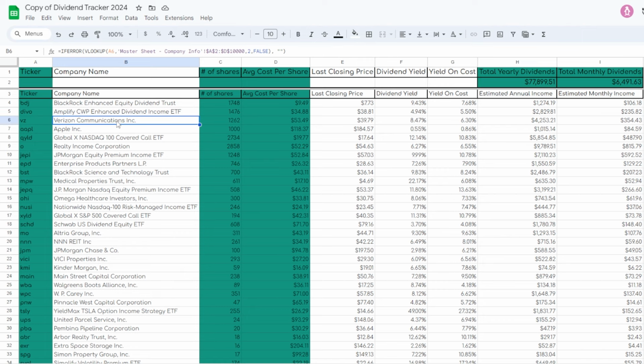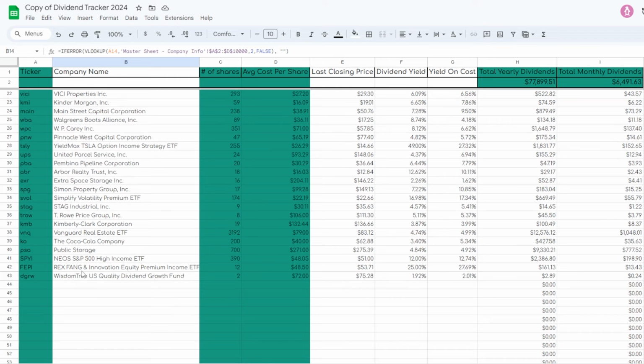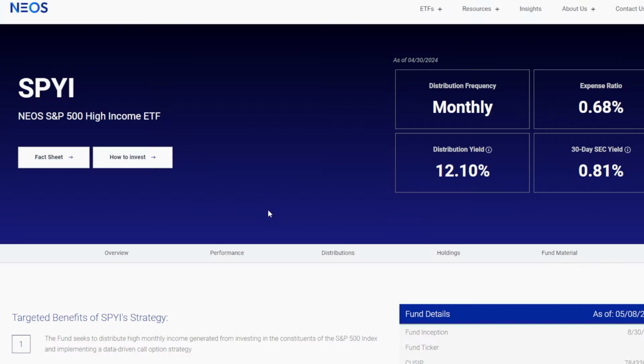Now, like I said, I wouldn't necessarily identify as an income investor, although throughout my portfolio, there's definitely some names that are more income focused. But with names like JEPQ or even SPYI, I also think there's going to be the potential for upside because of the underlying strategy.